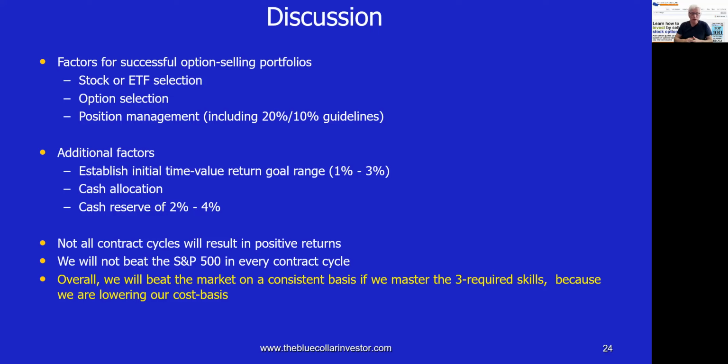Now, as you saw in this video, not all contract cycles will result in positive returns. We all know the market goes up and down. We know that when we seek to achieve higher than risk-free returns, that we are agreeing to undertake a certain amount of risk. And there will be certain periods of time when the market is challenging, it's volatile, it's bearish, and over the long run, we know markets go up. That's what they do. But for these particular time frames when they're going down, we have to know how to enter and manage our positions.